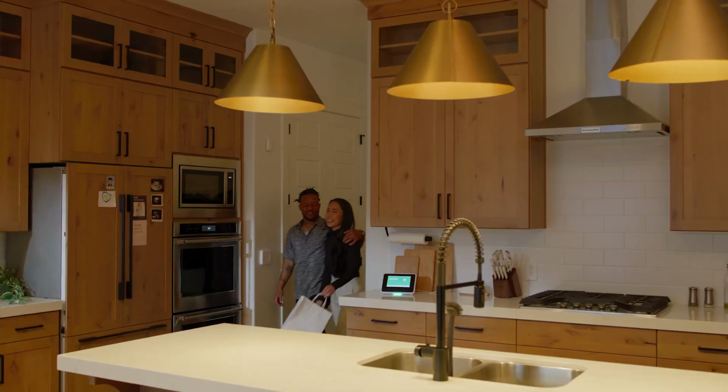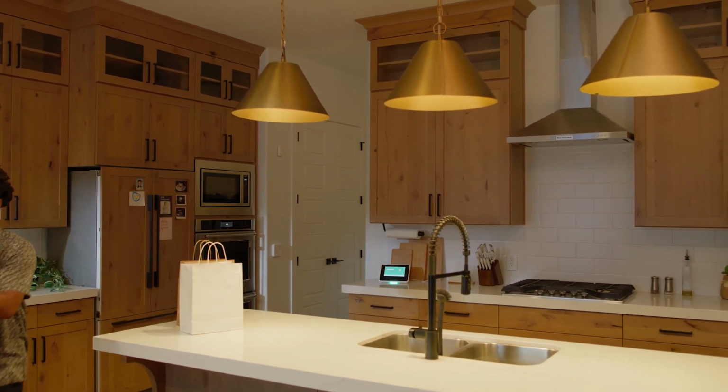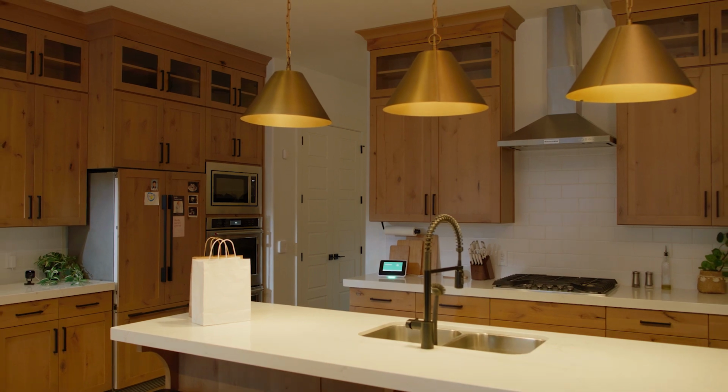And with Welcome Home Lighting, your lights will automatically turn on as soon as you open your garage or front door, as long as you have a Vivint door sensor. Never fumble around in the dark for the light switch again.